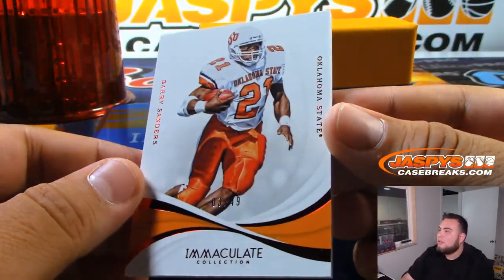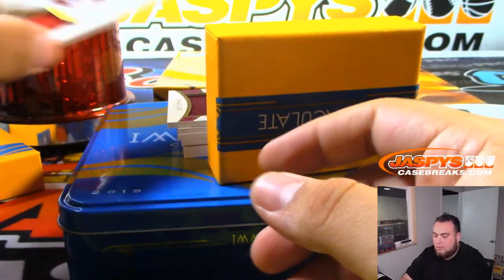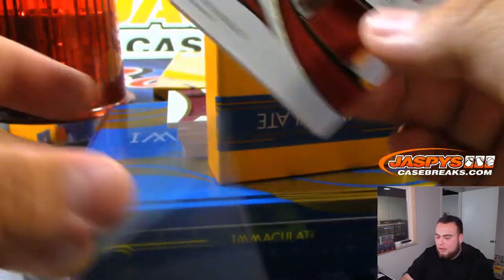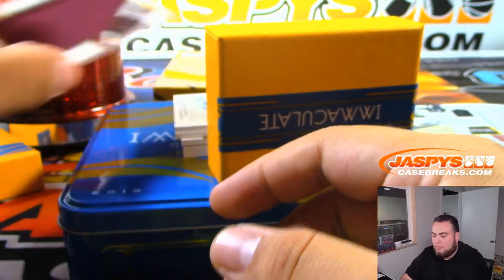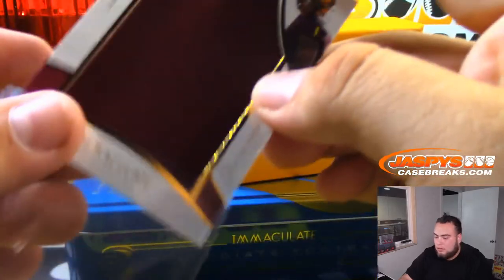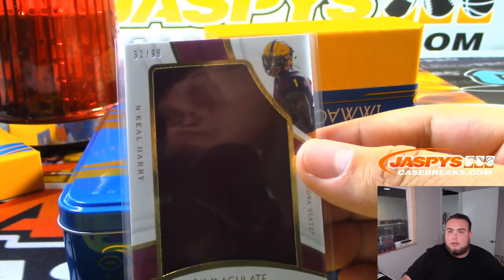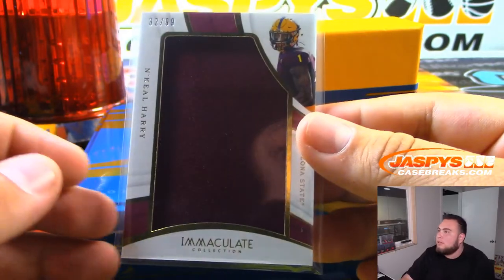We got Barry Sanders, 3 of 49 for Detroit. Ryan Redmond. Calvin Ridley, 96 of 99. That's Atlanta Falcons. Levi Johnson. We got N'Keal Harry, 32 of 99. I believe that's New England Patriots. That should be Matt Buckler. Yes, Patriots.